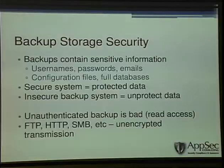Right, and I like to emphasize this one too, because it's so much easier than finding SQL injection on a network. If I can identify where your backups are going and I can attack that server instead, and obviously to get data to that server, there has to be some sort of input, be it FTP or any other secure transfer or insecure transfer.